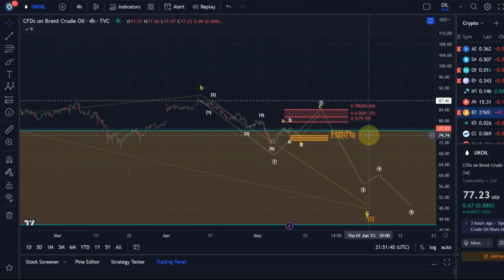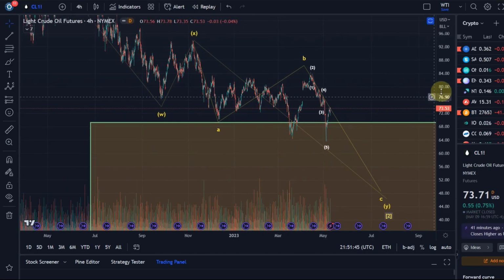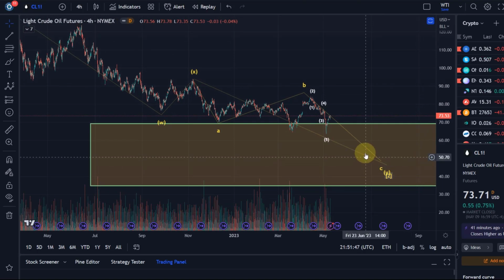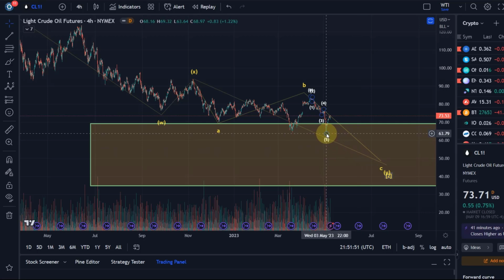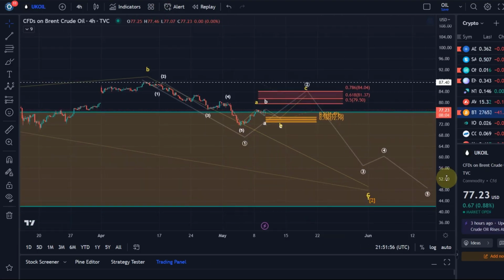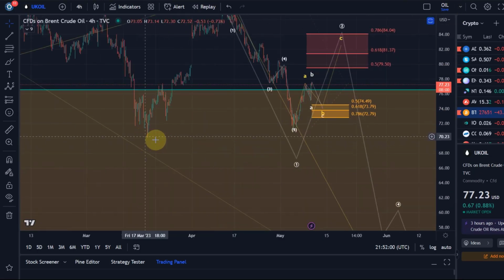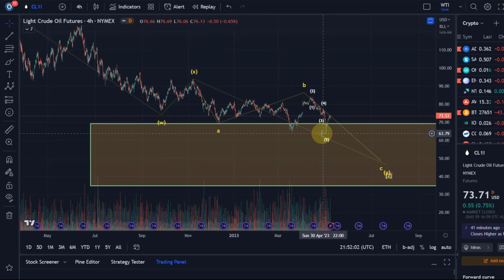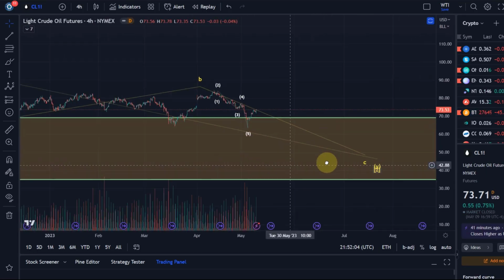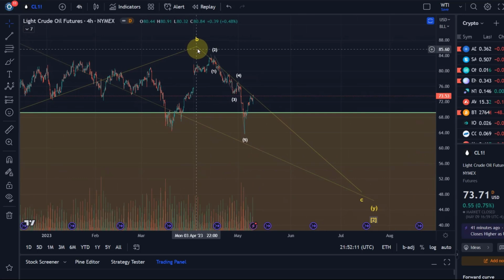Now let's take a look at the WTI chart. It's a very similar structure. Few differences here. We made a significant swing low here on the 3rd of May. We don't see it as that significant on Brent crude. They actually didn't make a new low, but WTI did. And there's a lot of liquidity down there, so these wicks often get filled. That would rather confirm my view.